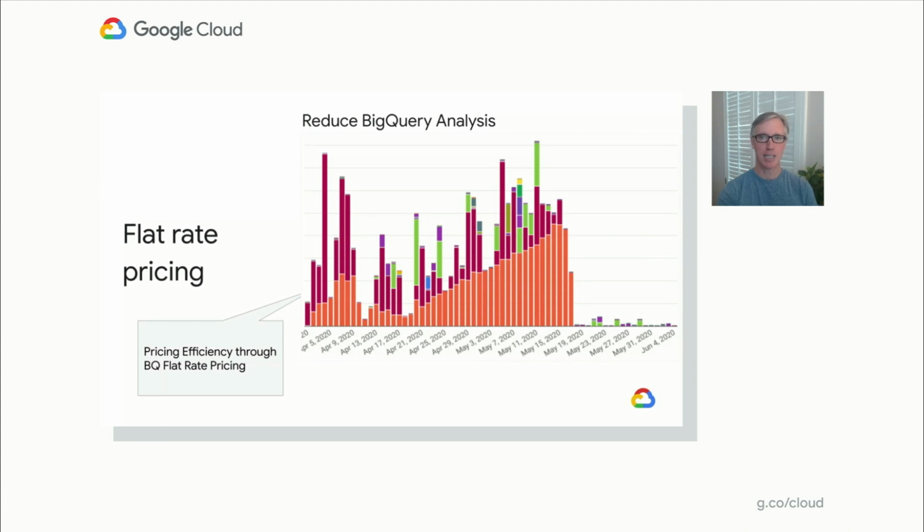The downside is that some queries may take longer to run if capacity demands exceeded committed capacity. In our case, our queries were primarily for analysis purposes, so we were fine making a performance trade-off. As a result, our on-demand cost dropped, and we attained a more stable cost for BigQuery.